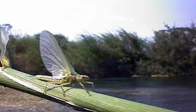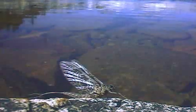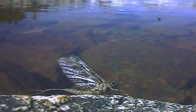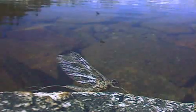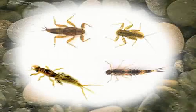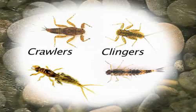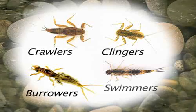The mayfly is arguably the most graceful of the macroinvertebrates. With its upright wings and sailboat silhouette, it is unlikely to be confused with any other insect. Mayfly nymphs are segregated into 4 behavioral groups: the crawlers, the clingers, the burrowers, and the swimmers.